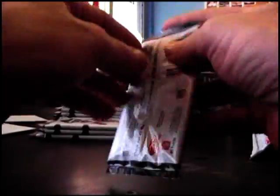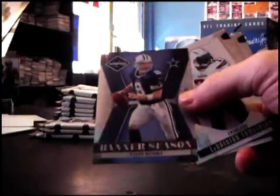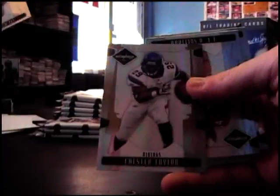Philip Merlin, 999. I'm like rocking out. I got the new subwoofer in or something. Tony Romo, 999. Chester Taylor, Spotlight Gold, 49.